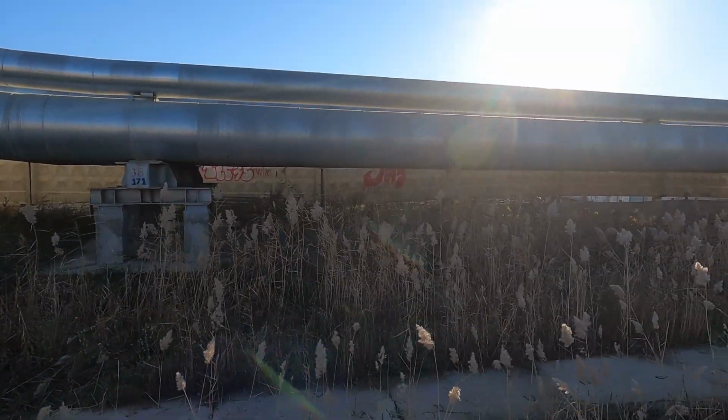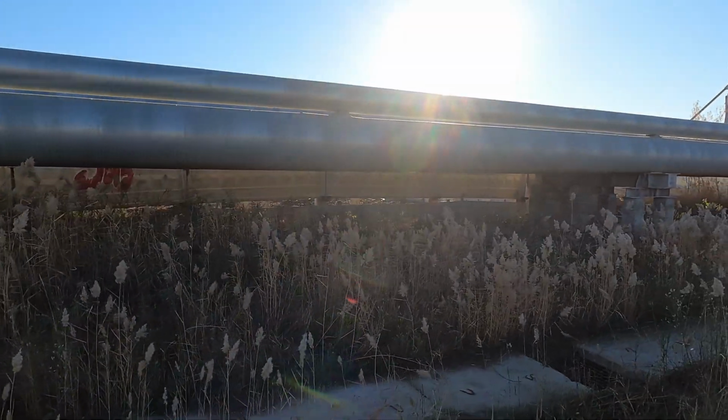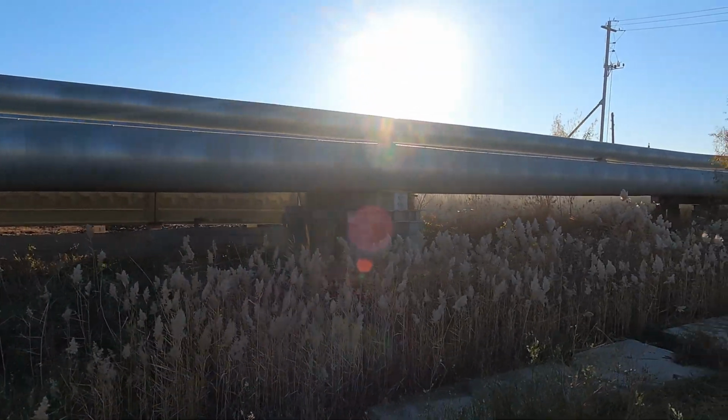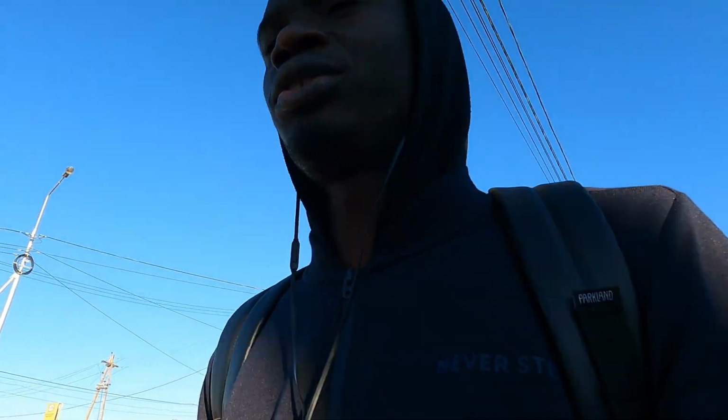These are the pipes which supply energy, I think, not only to Yakut, but maybe the entire Yakutia. When constructing pipes for gas and oil, they use the same technique they use when constructing the pipes for water, the ones that supply water to residents of the city.